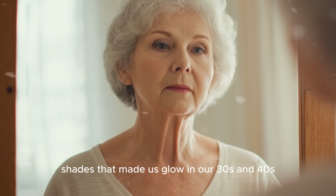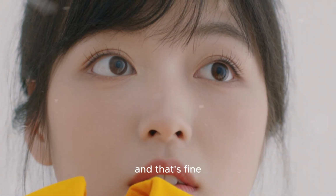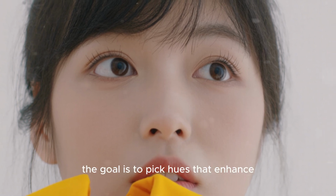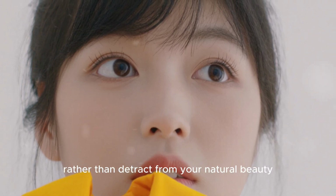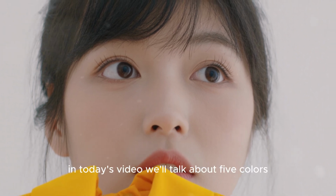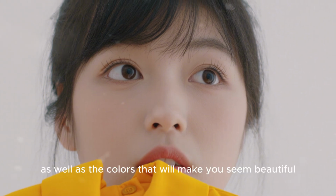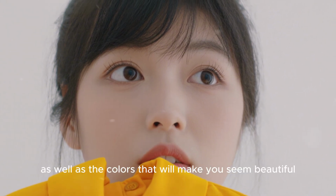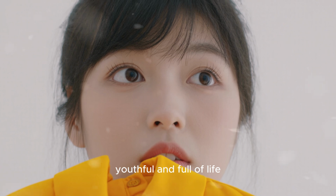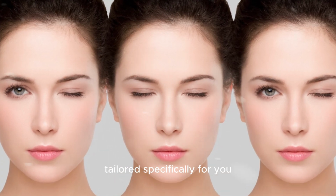Shades that made us glow in our 30s and 40s may not have the same effect today. And that's fine. The goal is to pick hues that enhance rather than detract from your natural beauty. In today's video, we'll talk about 5 colors that may not be working for you beyond 60, as well as the colors that will make you seem beautiful, youthful, and full of life. Consider this a style reset tailored specifically for you.